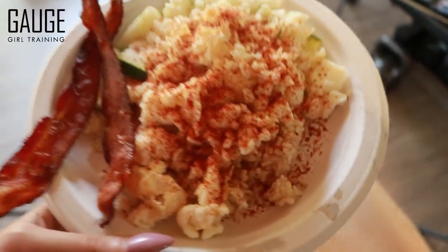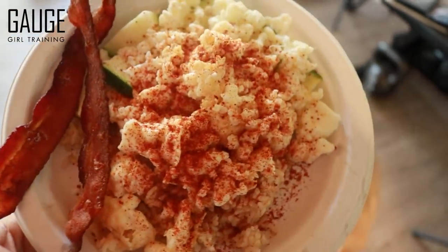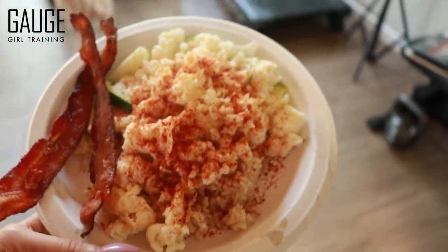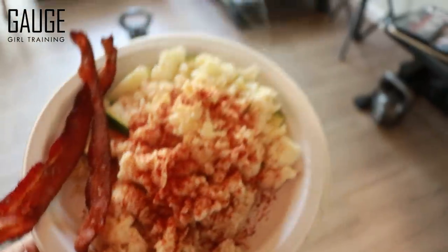All right, so here's what it's looking like. Again, I just put some cayenne and some chili lime seasoning. There's brown rice under there. There's zucchini in there. There's bacon there. I just need convenience right now, and this is what it's looking like.